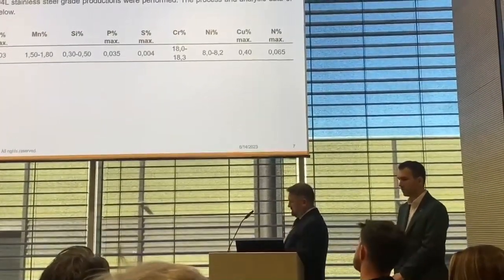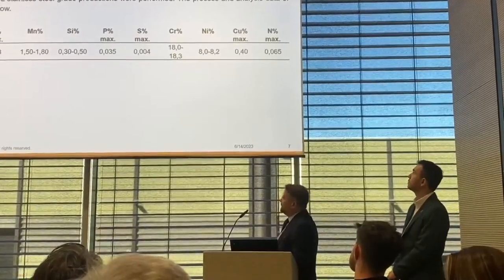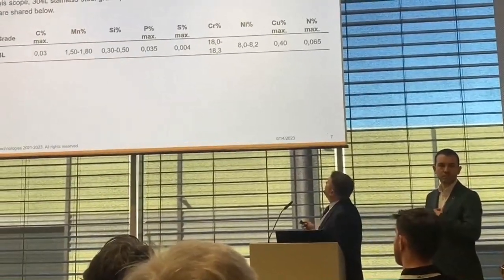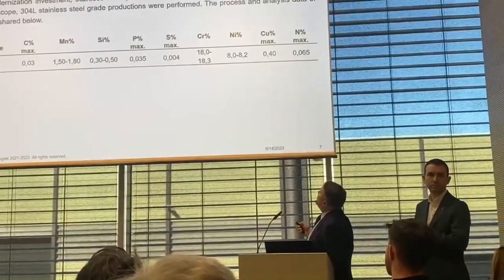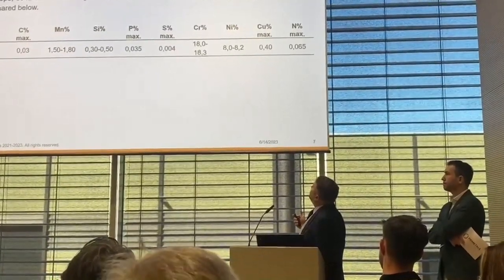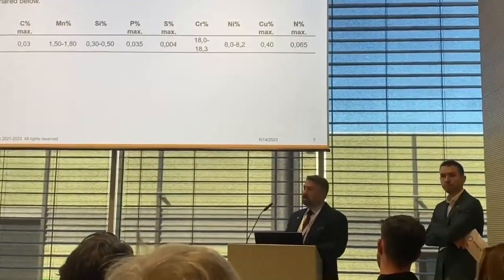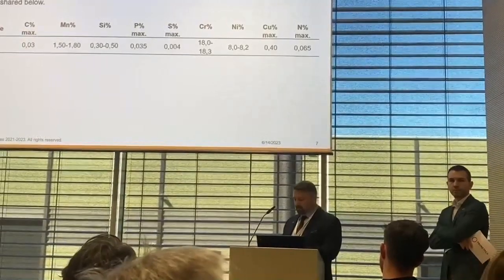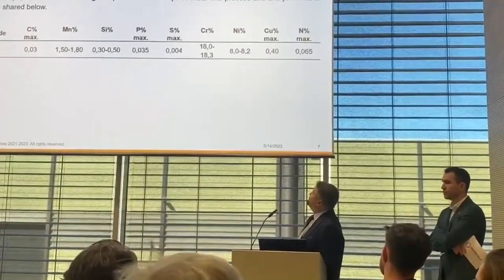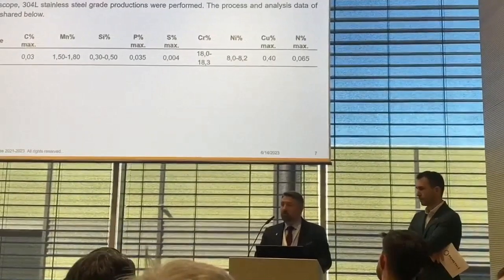According to market demand and our sales department recommendation, we decided to produce 304L stainless steel grade. This is the aim analysis of 304L. The chromium content is between 18 to 18.3. The nickel content is 8 to 8.2. And the carbon is the most critical element in this grade because it's hard to keep the carbon level below 300 ppm with such amount of alloy additions. That's why we decided to make an investment for VD to VOD revamp.